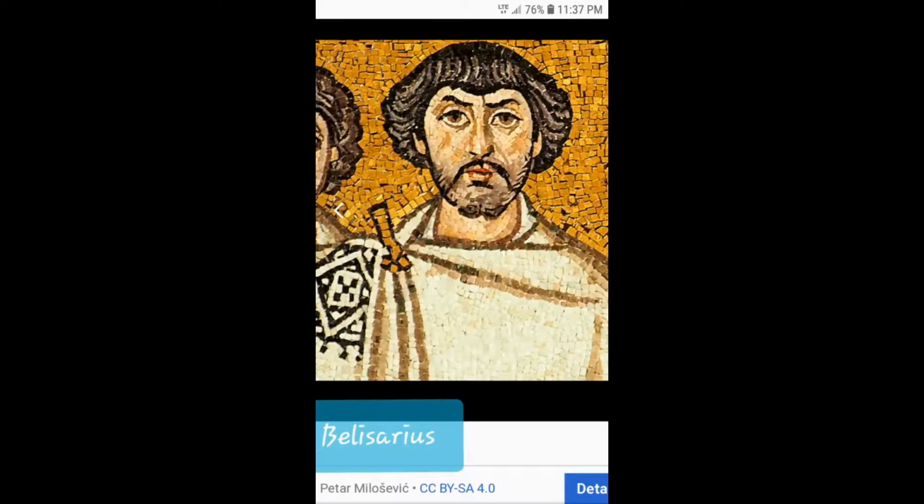Here is a mosaic depicting Belisarius, who is remembered as one of the greatest military commanders in history. Unlike many celebrated generals, Belisarius valued humility, regularly consulting his staff before making decisions and adhering to his own code of honor, maintaining integrity even under horrific circumstances. He fought through 5 wars, numerous battles, and the Nika riots.